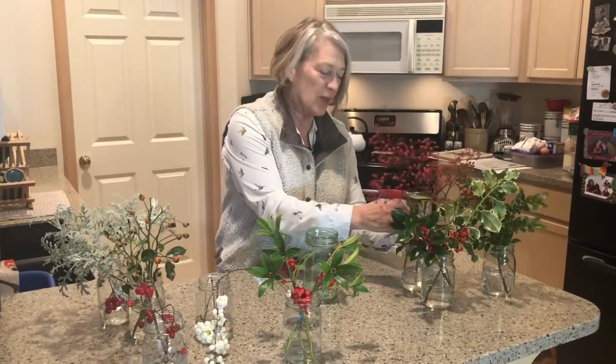Well, I didn't find too many flowers, just a few violas and some hellebores that are starting to bloom. But I did find a lot of color, both in berries and in foliage. So I thought, let's bring it in the house and make a little bouquet for the holidays. So here's some of the things that I want to put into a bouquet.